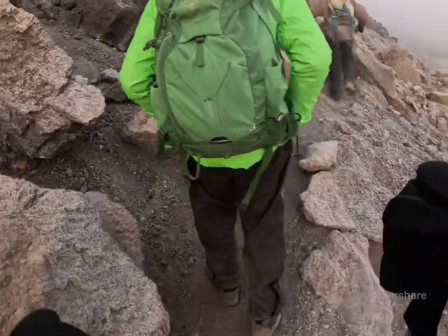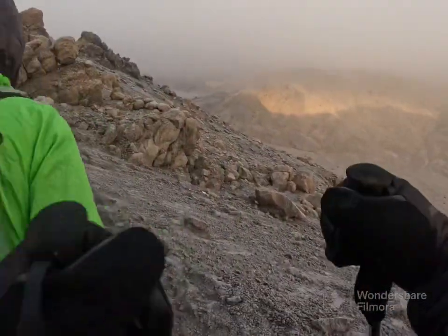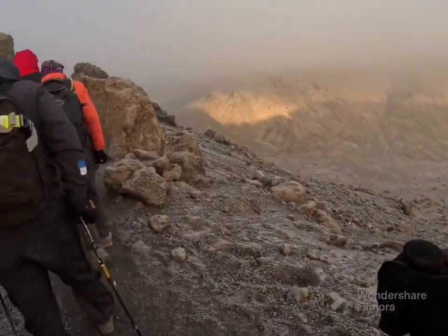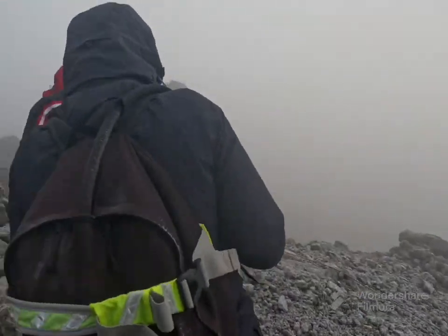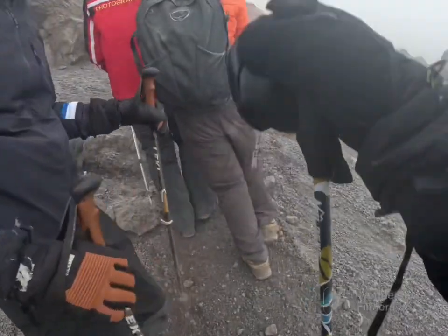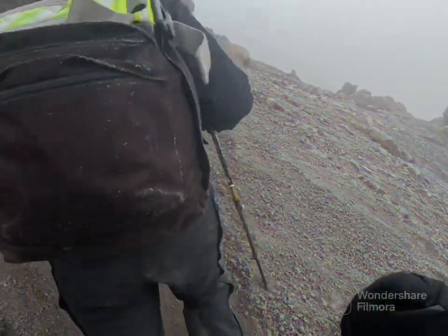There's no turning back now. Okay. Go around. Okay, they want us to pass them. Sandy, we're gonna pass you quick. Hashim said to pass.